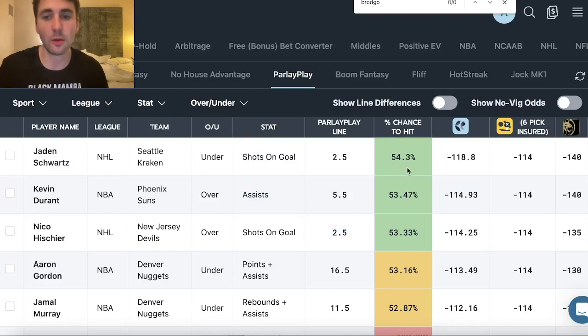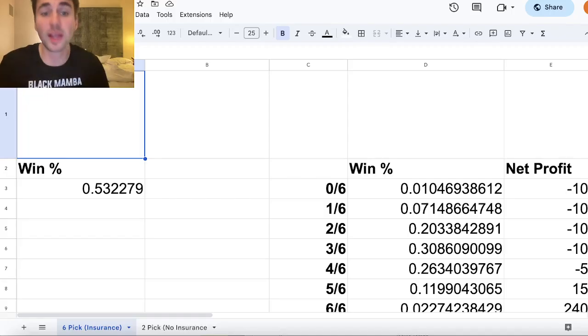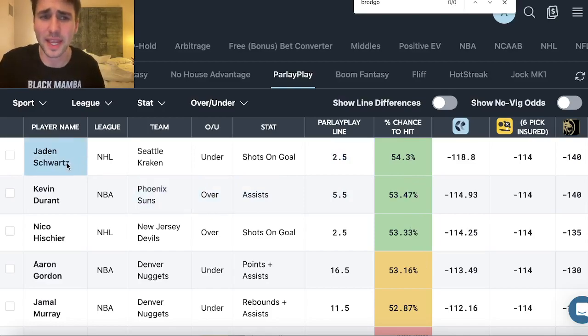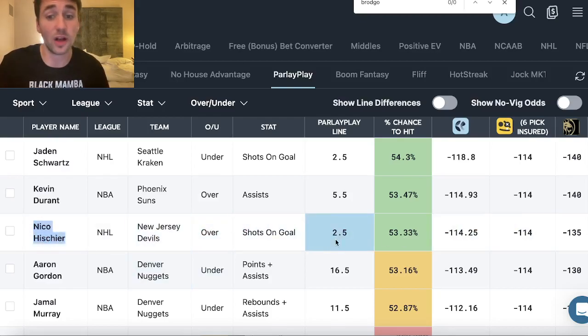So what this betting tool does is it shows you all of these picks in green, which are player props that are winning over 53.22% of the time on Parlay Play. So I ended up taking Jaden Schwartz under 2.5 shots on goal. You can see that right here. And then Nico Hischier over 2.5 shots on goal, right? Literally just following the data.